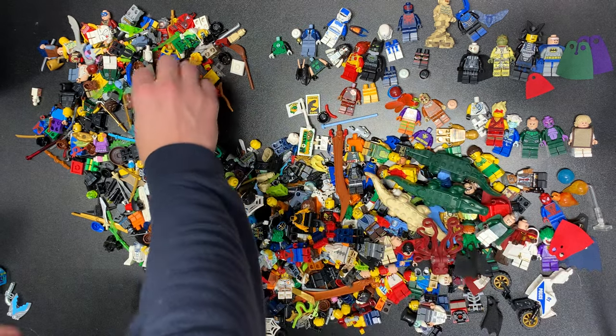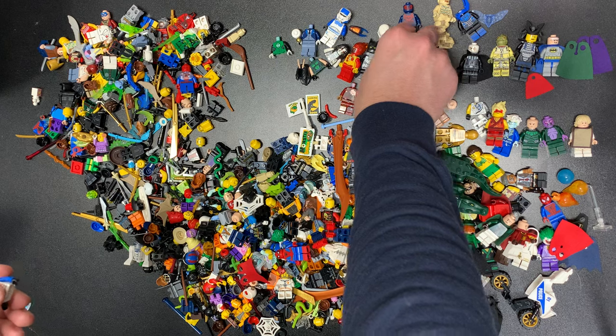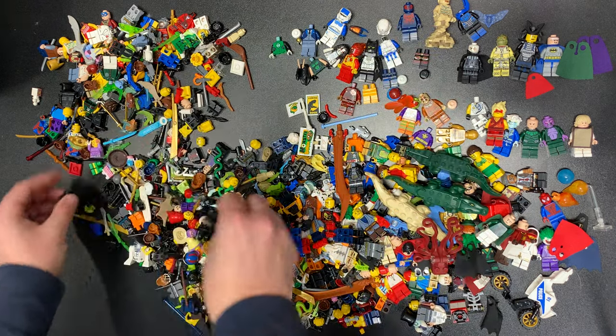Gift shop. Don't know what that goes to. Here is our Special Forces. Building them up. Look at that. Put a clone head on him, and he's all good to go. Mighty Micro's Spider-Man right there.